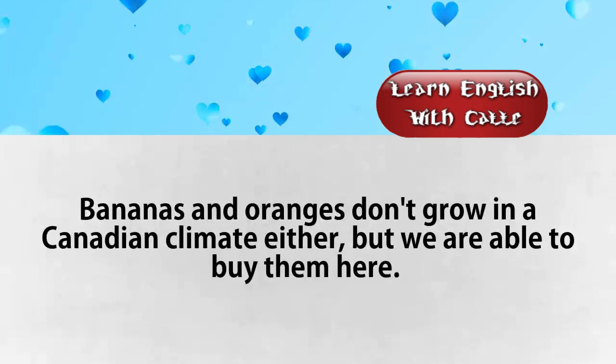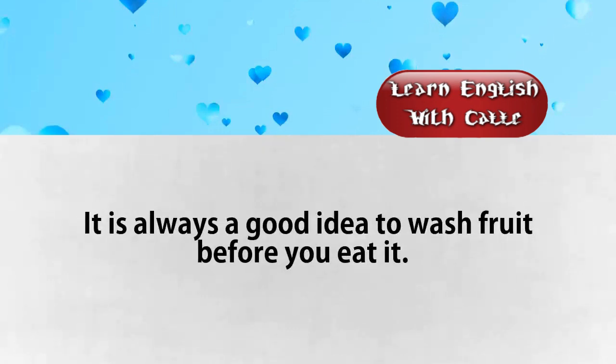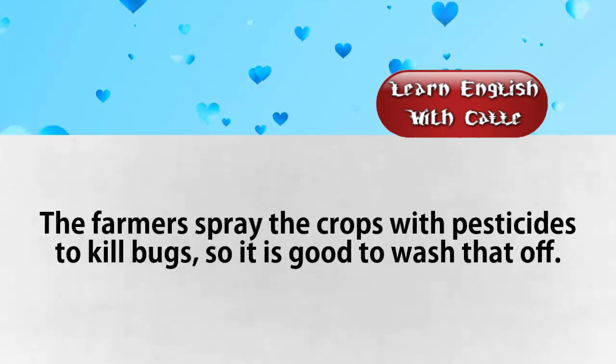Bananas and oranges don't grow in a Canadian climate either, but we are able to buy them here. Some fruits have to be peeled, and some can be eaten as they are. It is always a good idea to wash fruit before you eat it. The farmers spray the crops with pesticides to kill bugs, so it is good to wash that off.